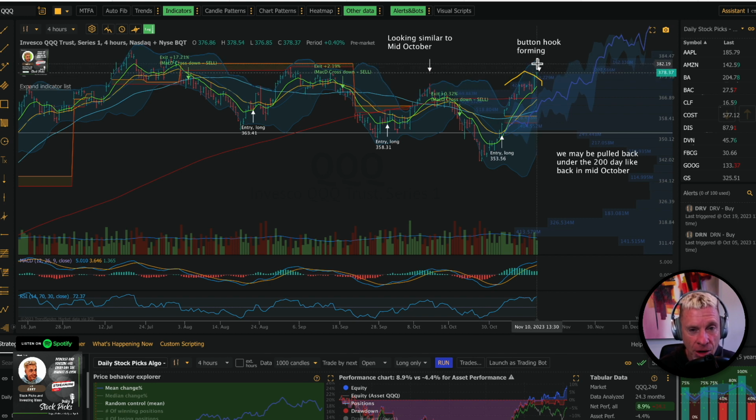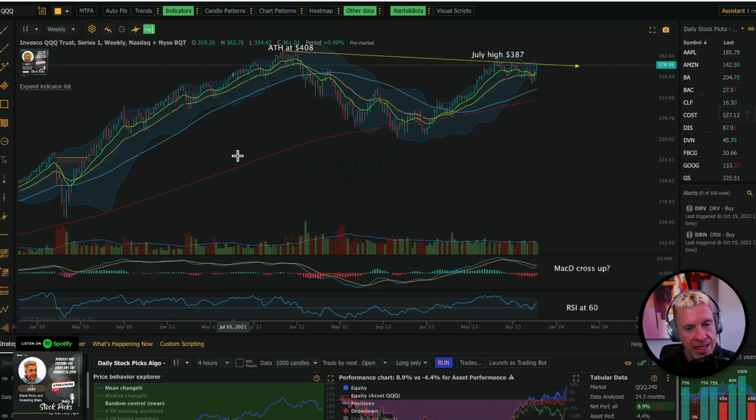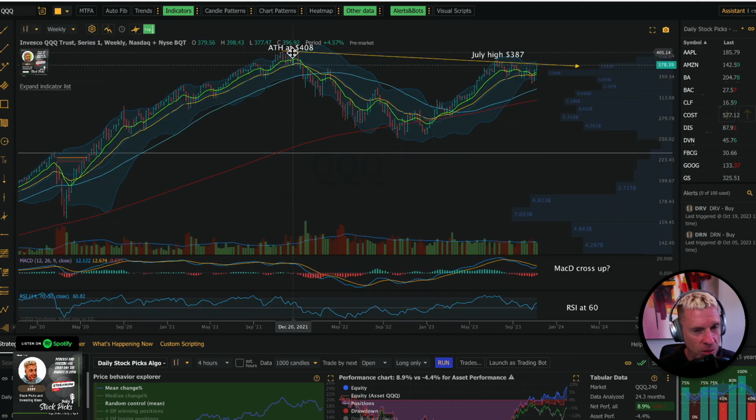But this gap up here to 382, I think that might get filled. Then we have other gaps that we fill. But if we look at a weekly, and this is where you're really going to see the market breadth, the all-time high was 408 back here in December 2021. The July high was 387. If you just draw right now and touch 3 points on a trend line, we're still in a downward trajectory. The MACD, on a weekly, is crossing up, but the RSI is at 60, close to getting to that overbought territory.